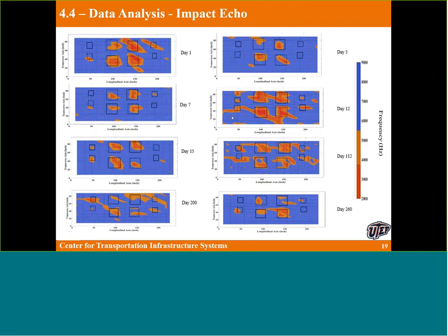Next, I have the impact echo results, which are also obtained by PISPA. These are the contours of the impact echo return frequency for the slab at different times. We have day 1, day 5, day 7, 12, 15, 112, 200, and 260.